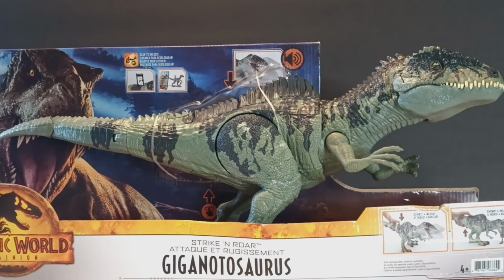She doesn't fetch a high price, but she does fetch a pretty reasonable higher price than what you might think it fetches for. It's been a while since I looked for one, but it's one of my missions this year to find me an Ellie Sattler and an Alan Grant. Those are the two I don't have for the Dominion line.